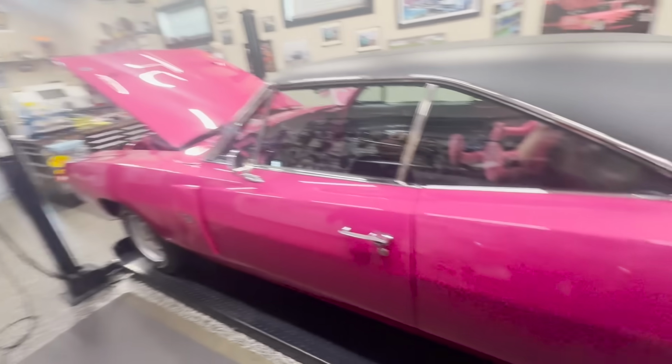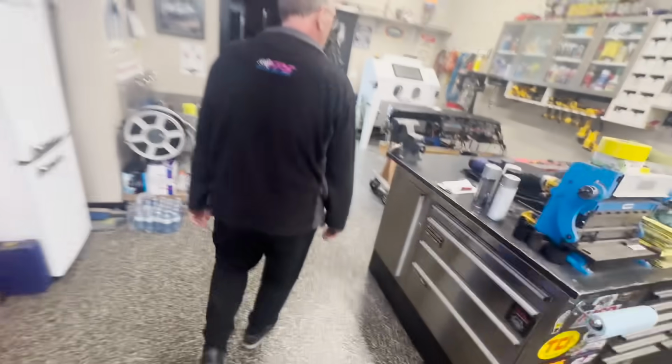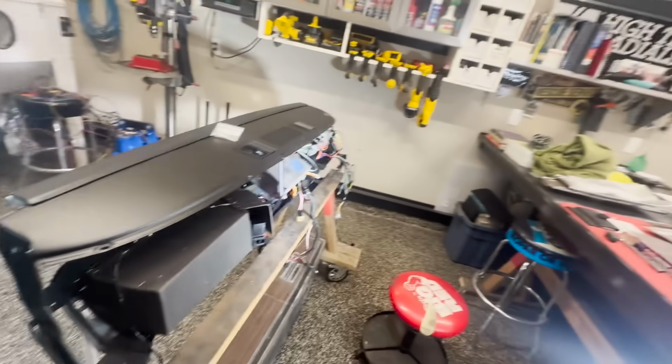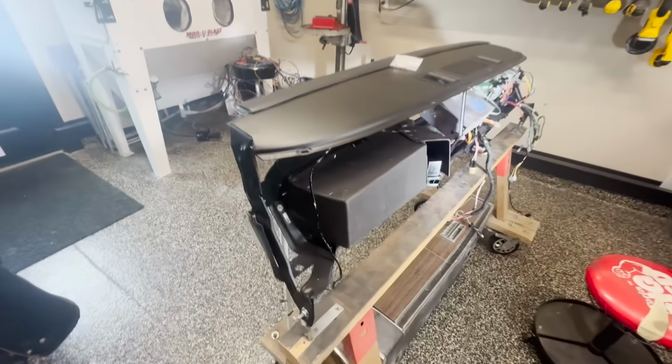Right on. Now I'm working on the dash right now. All right, let's have a look at the Dash Master. Wow, eh? New wiring harness in. So this is like a factory wiring harness, but brand new. Is that from Classic Industries? Classic Industries, yeah. Look at that, eh?